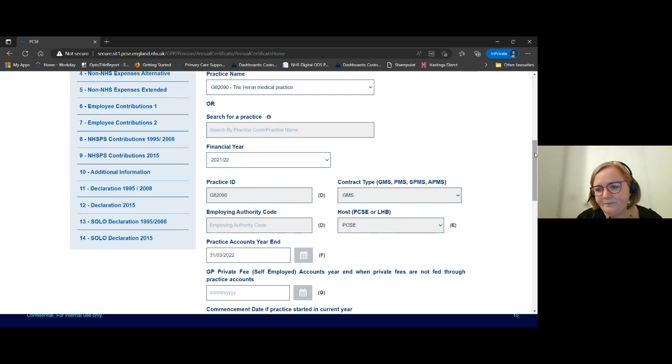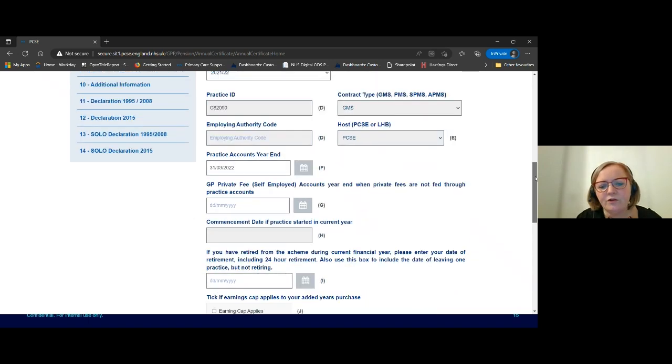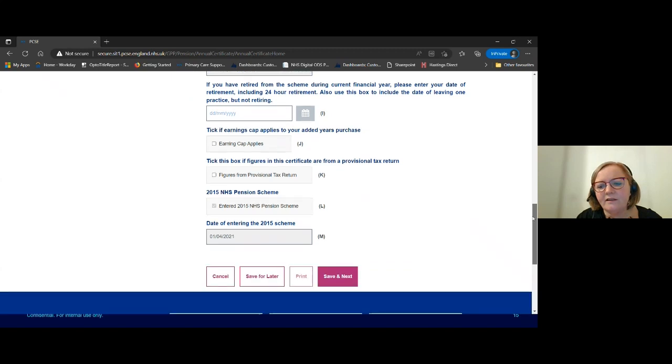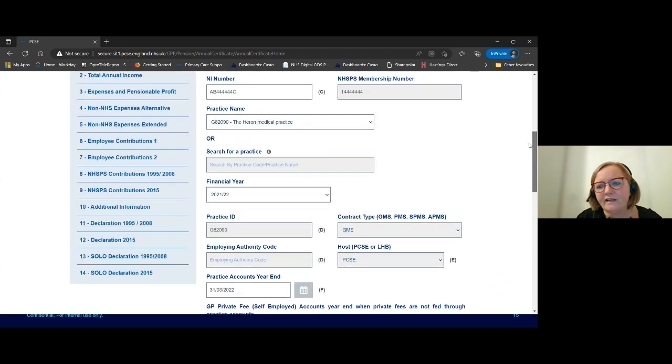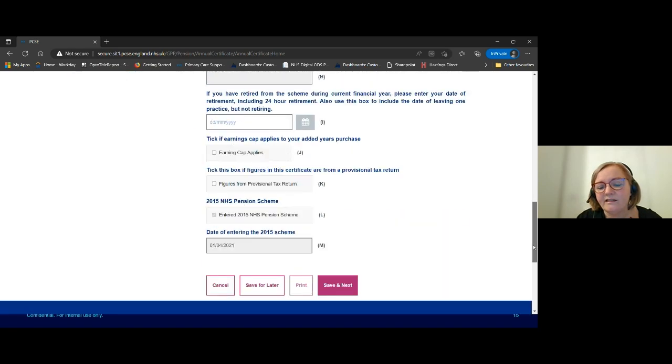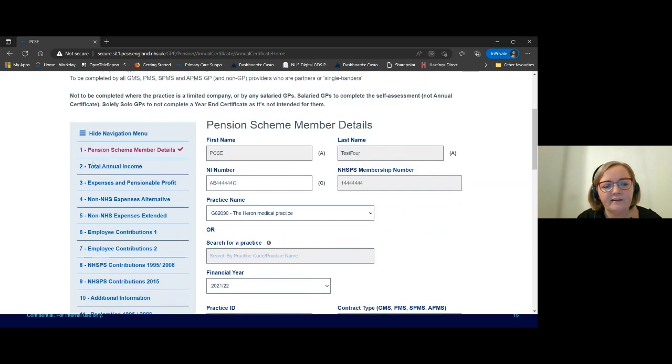And then what you'll see is that we're able to go through and complete all of the relevant details, all of the data through each of the sections, as you would be doing on the Excel version of the form that's downloaded from NHS Pensions website. So as we go through each page and we click Save and Next, then you'll see that we populate down through the different pages.